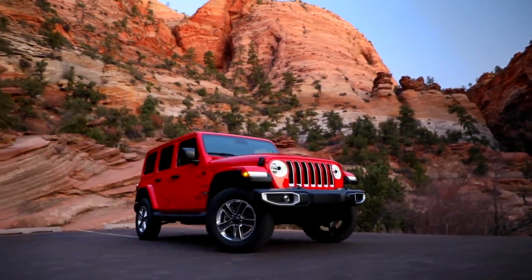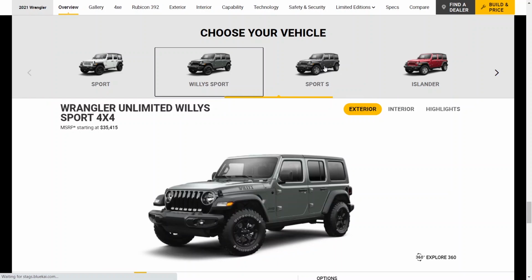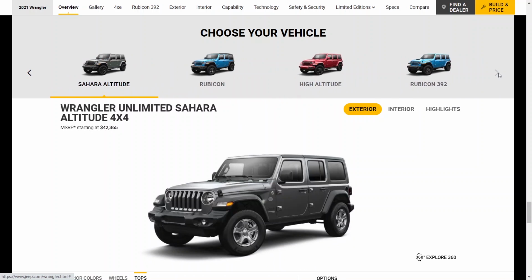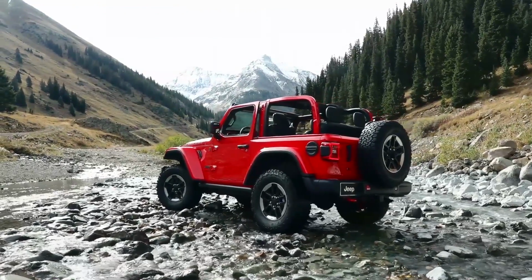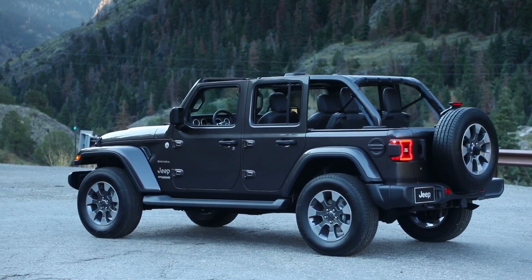that do come and go, but if you get right down to its essence, there are three basic versions to choose from, and these include the Sport, the Sahara, and the Rubicon. The differences between them basically come down to features and price. The Sport is the cheapest basic entry-level model in the lineup. If you go for the Sahara, you get a lot more features and gadgets to play with, and the Rubicon is the more dedicated off-road version with a lot more off-road equipment. You can also choose between the classic two-door body style or the more popular four-door Unlimited version, which is an upgrade that's available on most of the models.